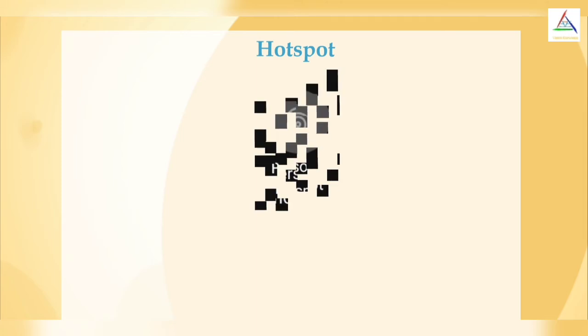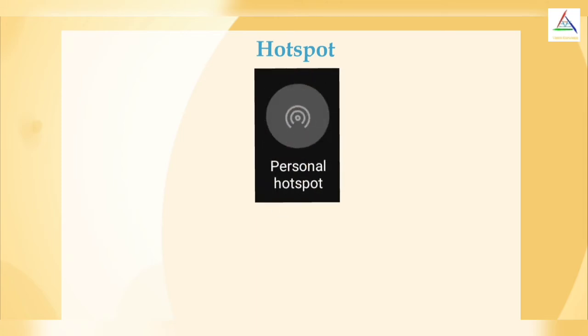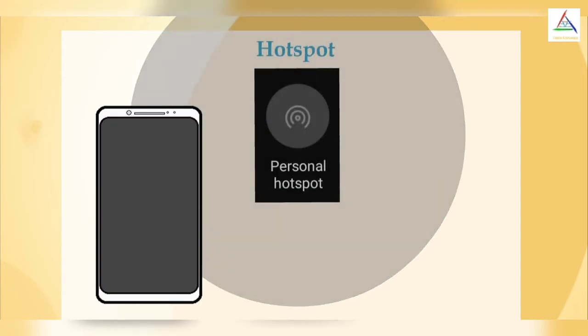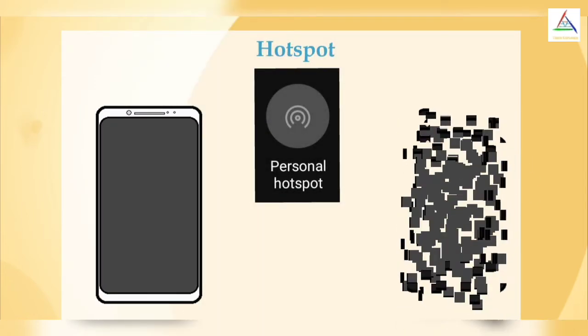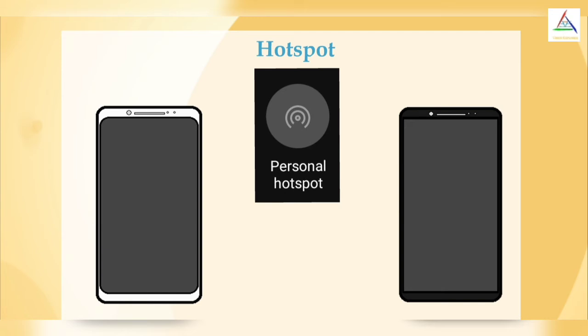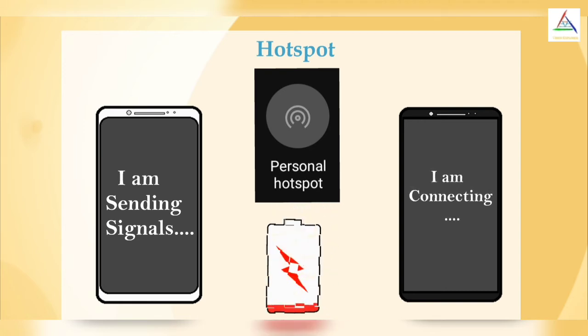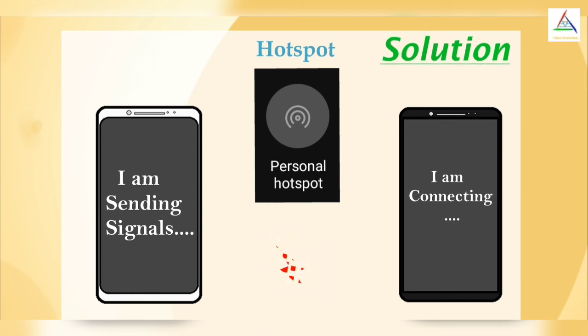Now, the fourth reason for draining a battery is the hotspot, which is opened for a long time. When the hotspot of a smartphone is opened, the smartphone sends a signal to other devices so that they can detect and connect to the smartphone. After the devices have connected to the smartphone, the smartphone sends and receives data from other devices. So this makes the device, like a smartphone, use a large amount of energy and hence leads to a battery drain issue. So the solution for this is that when the hotspot is not in use, disable the hotspot feature.